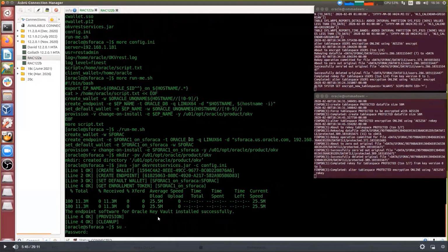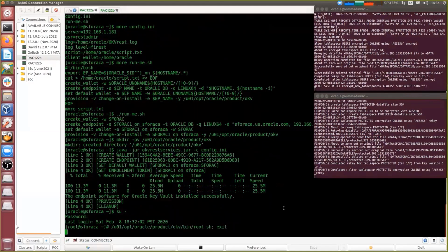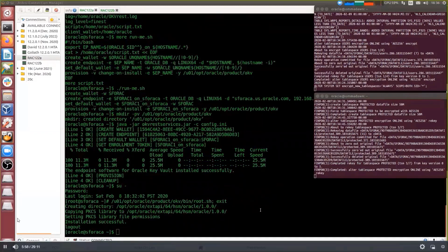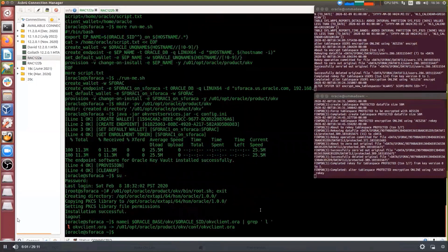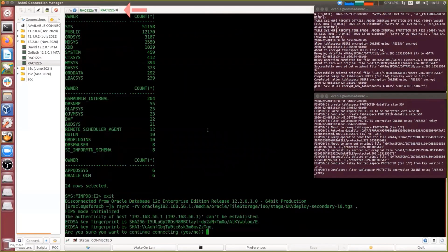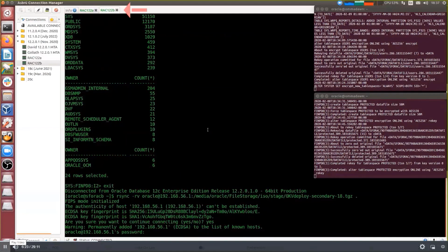There's one last thing you have to do. You have to run a root script which installs the PKCS11 library into the directory where the database will find it. So the root script copies the PKCS11 library and makes adjustments to the privileges for this file. And there I confirm that my database can actually find the OKV client installation, because this whole thing that we have done on that first database instance until now happened outside of the database.